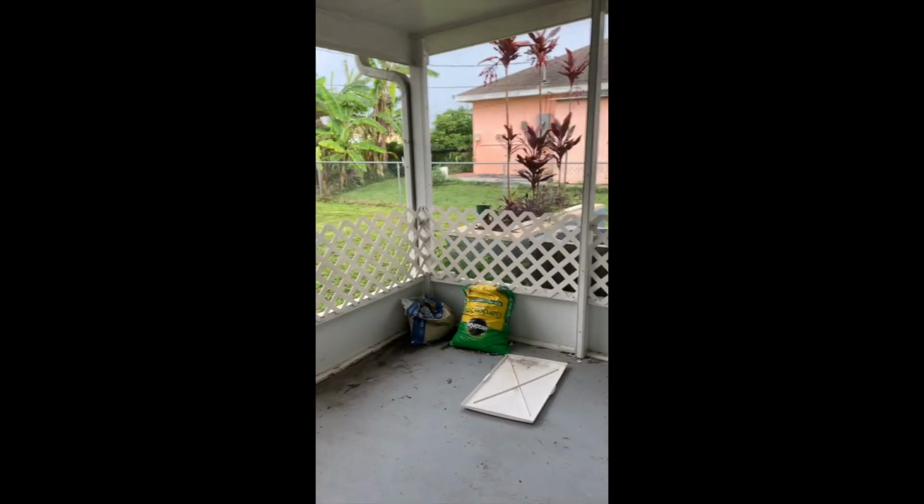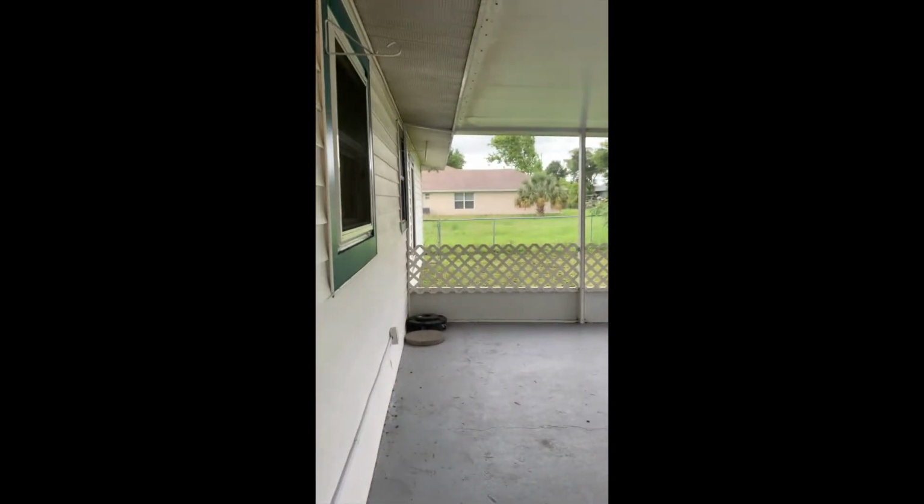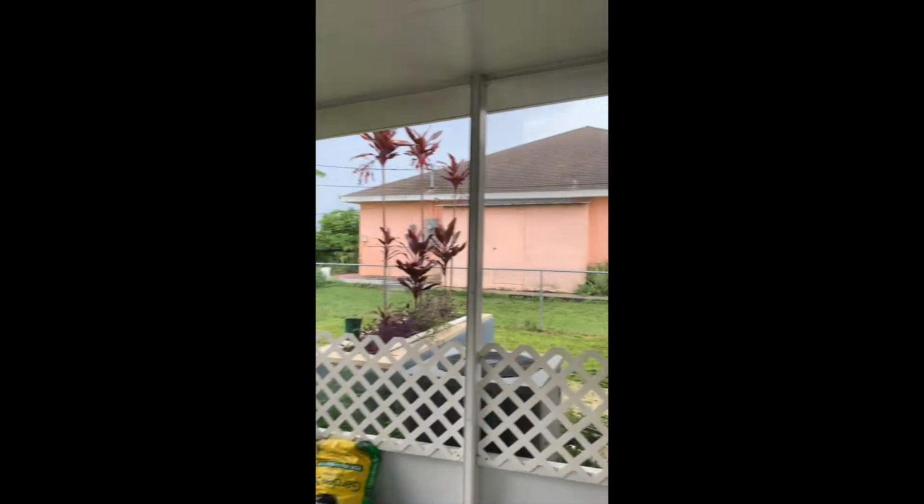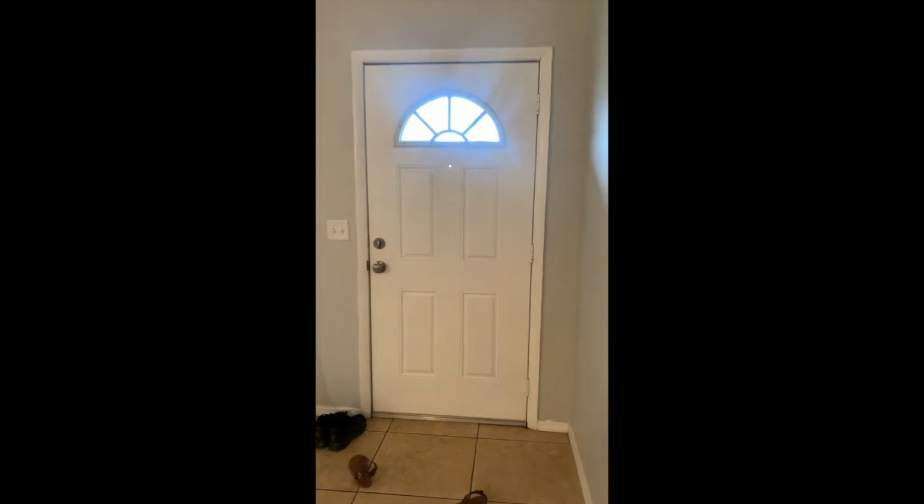It's actually a big space, so I wanted to remove this lattice and clean it up so that we could make it really enjoyable to spend time outside. It's a big backyard, and we also, in the meantime, wanted a new fence installed.